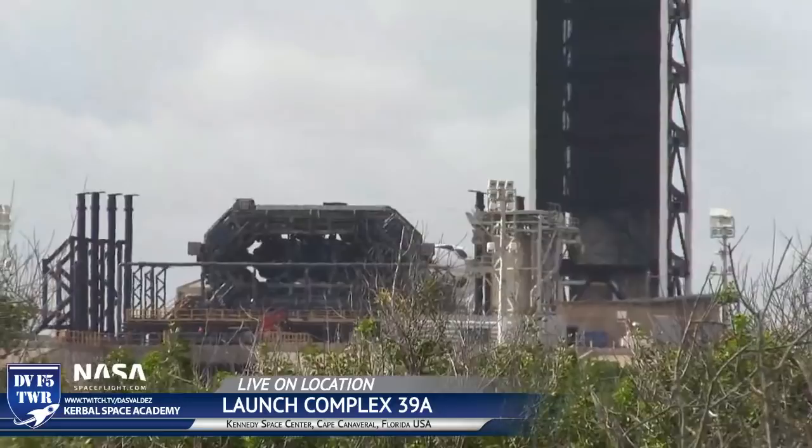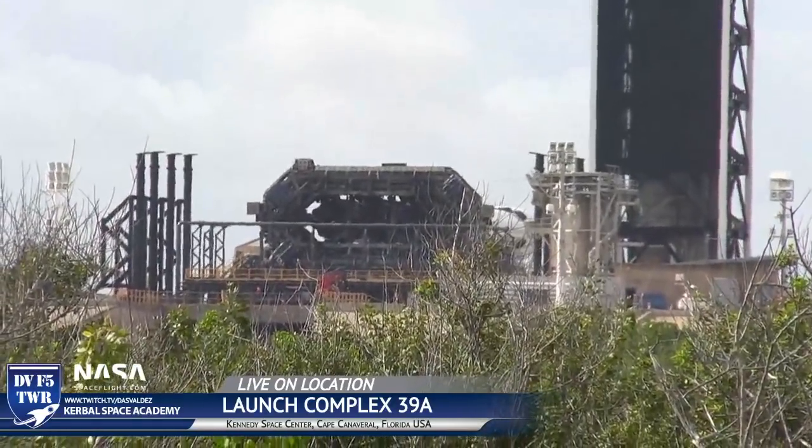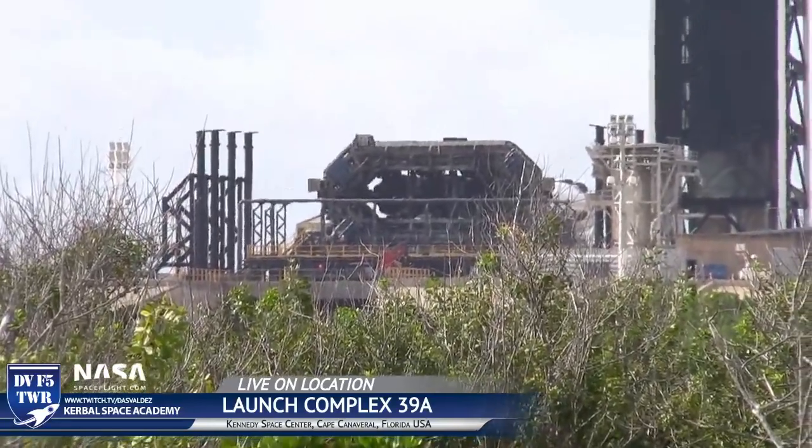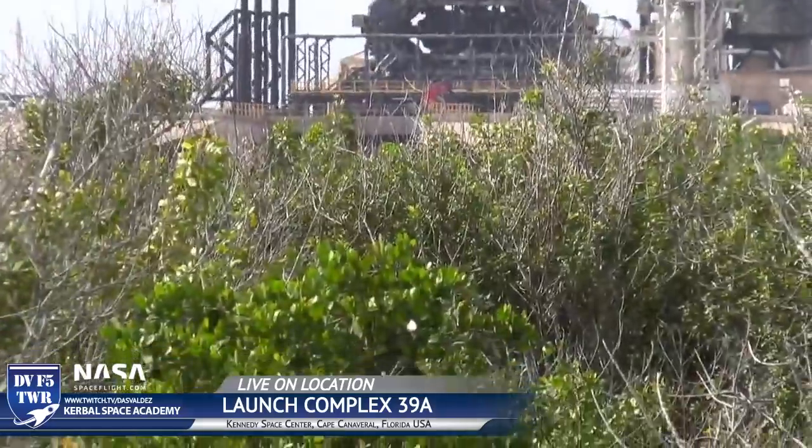And like Chris was just saying, if we get super lucky and the rocket gods smile down on us, we may actually be around for vertification when the rocket actually moves into the vertical position. I like that word. That's an official term, apparently.